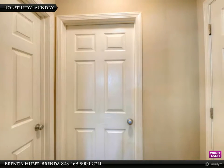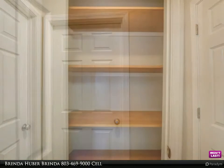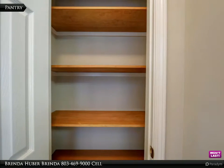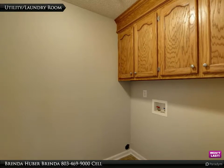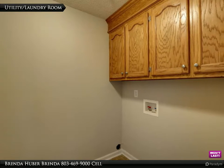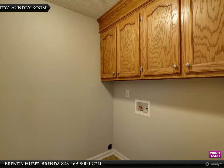The laundry room is located off the kitchen. It has a washer and dryer hookup, cabinets, vinyl flooring, and measures 6 feet 8 inches by 5 feet 7.